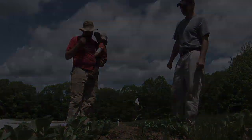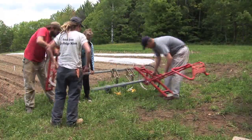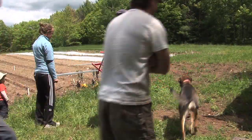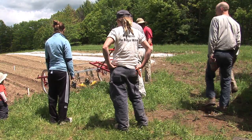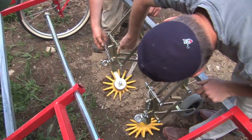You're good to go. When the Weedmaster first arrived in Maine, assembly was a bit of a guessing game. Now, however, the team has it down to a science, and the unit is ready to cultivate in less than 5 minutes. Along the way, we have noticed a few design and machining flaws. For example, the hand nuts that attach the wheel assembly to the toolbars could be a little bit beefier. One of those is stripped out.